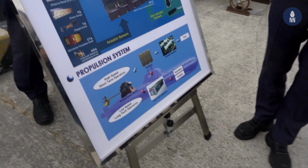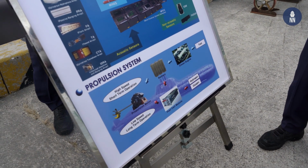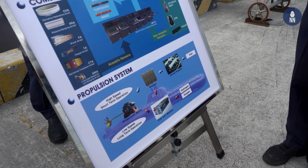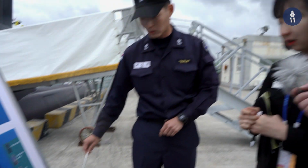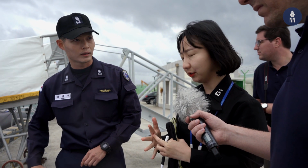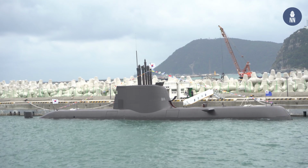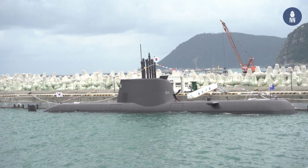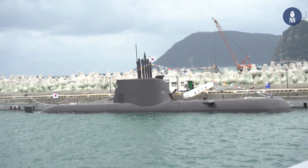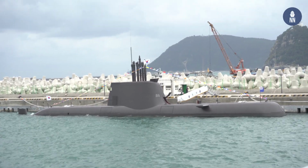And propulsion systems are diesel propelled and also battery as well. And additional to this, they possess an AIP system as well. So since they possess the AIP system, they can be underway longer than other diesel-propelled subs.